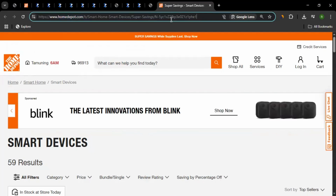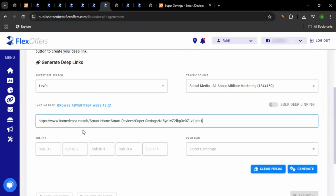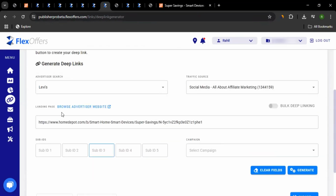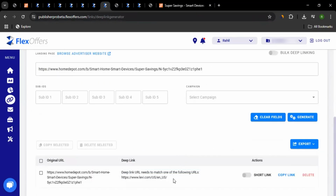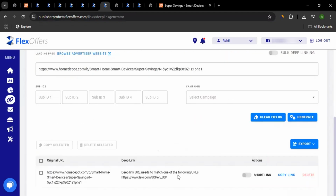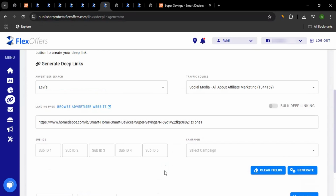Assuming that I want to create a tracking link for this URL, I'm going to copy it and come to this section. I'm going to mention the URL in here and I can click on generate. What this will do is create a tracking link. As you can see, the original URL is this and the deep link URL needs to match one of the following URLs. So here I was trying to create a tracking link for Home Depot using the program Levi's, and that's why I got this message. But if I had been creating it by selecting Home Depot from here, then it would have created the tracking link, and then I can integrate it the way I like, or I can share it with my audience. So this is how you can generate your own tracking link.